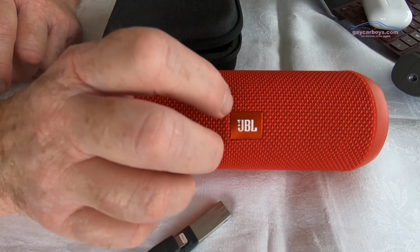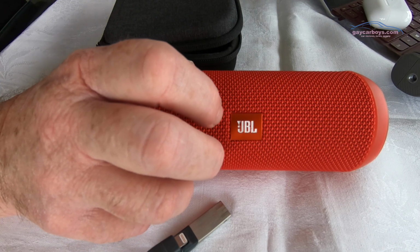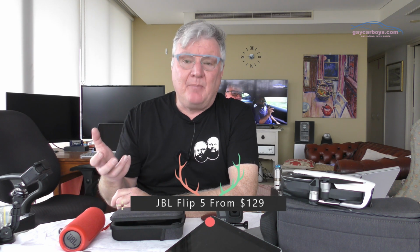You've gotten to where you want to go and you want to stream some music. You've got your mobile phone, it's got plenty of power because of the battery bank. You'll want something to play them on. This is my Flip 3. I've had this for quite a lot of years. In fact, I've had most of these things for a while. JBL is owned by the Harman Group, and the Harman Group also own brands like Harman Kardon and Bang & Olufsen. So the sound from this is brilliant.